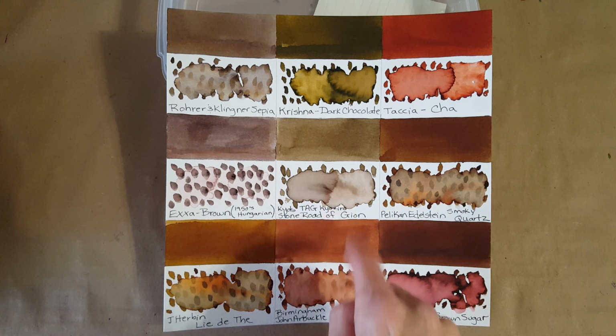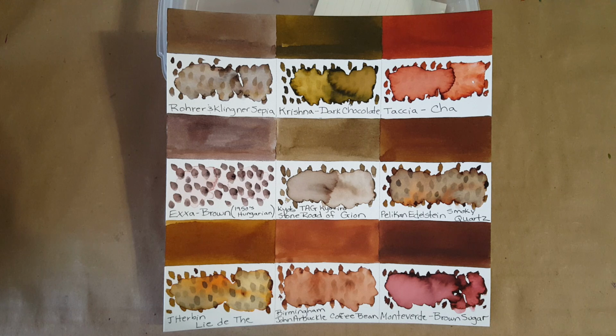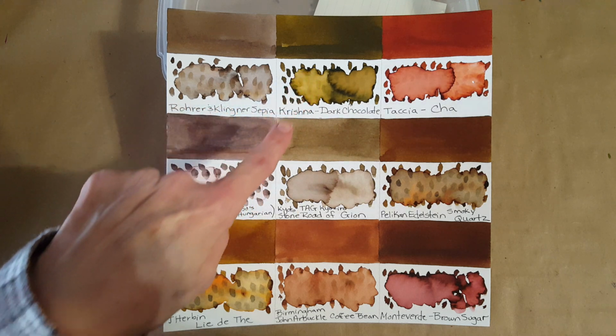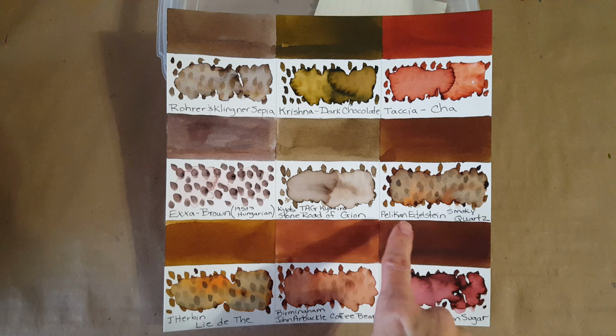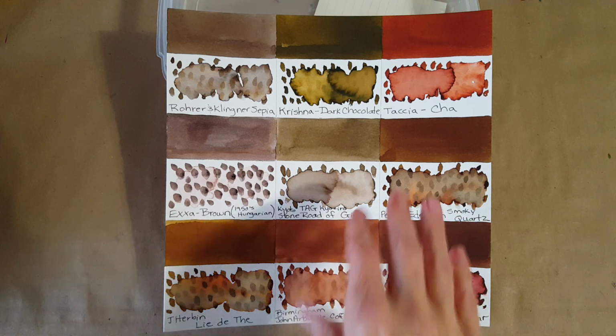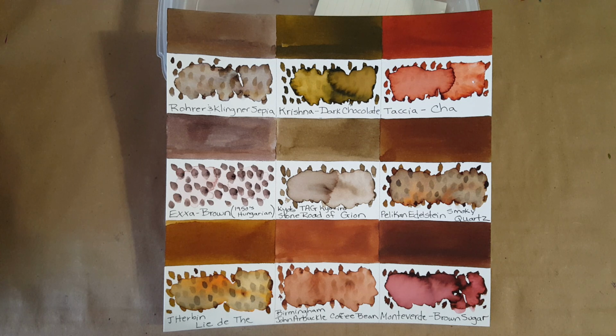And it shows a long ways away in color from that. In fact, all of them are. I felt like Krishna Dark Chocolate was so unique that it turned out not to be as similar. I thought that was going to be like dialing the saturation, but it was more Rohrer Klingner Sepia. That ink really makes me happy. I'm going to use that more. I've had the sample. I've used it a little in a vintage pen, my only vintage pen. I enjoyed it in that because I knew it was okay for that pen and it wrote well. And so then we've got Pelikan Edelstein Smoky Quartz, which is just really unusual and in its own right there.